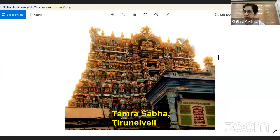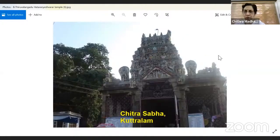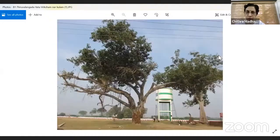Then we go to the Tamra Sabha, the Hall of Copper in Tirunelveli, which is the Nelliyappar Kantimathi temple, a famous one. Finally, we have the Chithra Sabha. This is the Hall of Paintings. Again, a very important place for Nataraja, that is in Kutralam.